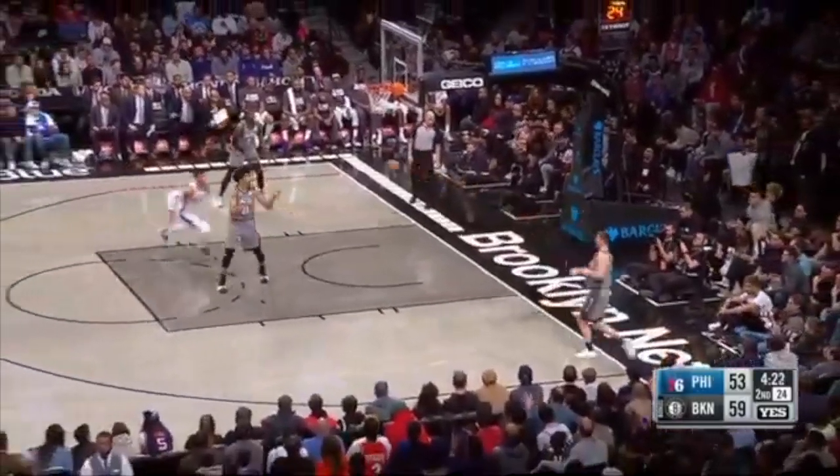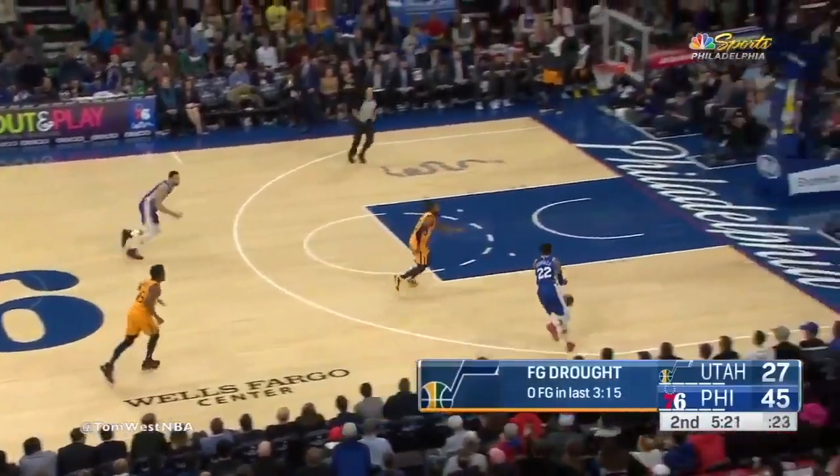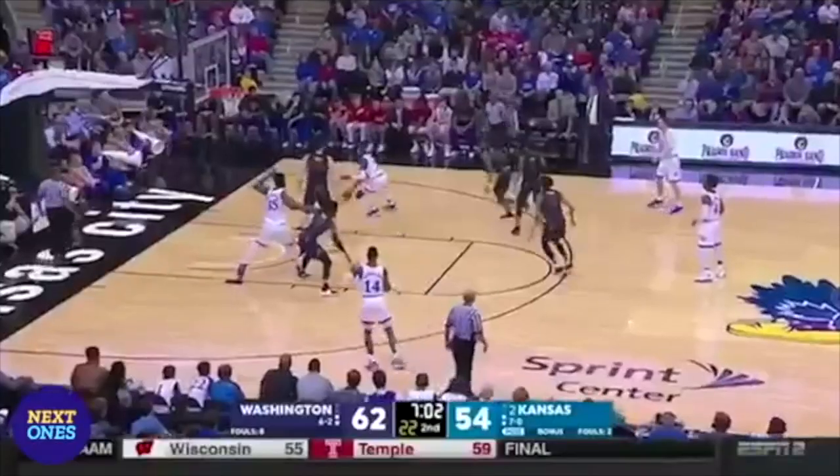And finally, Thybulle is more than just a great on-ball defender. He's great off the ball, from stealing sneaky backcourt passes to seeing rotations beyond his years.